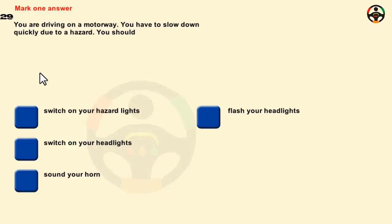You are driving on a motorway. You have to slow down quickly due to a hazard. You should switch on your hazard lights, switch on your headlights, sound your horn, flash your headlights. Switch on your hazard lights.